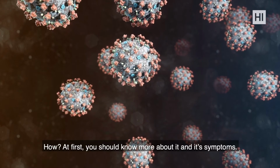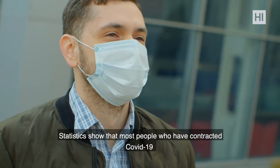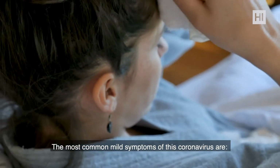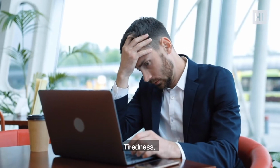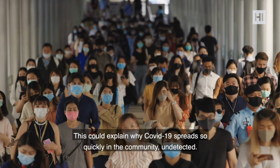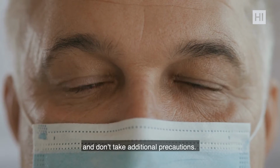How? At first, you should know more about it and its symptoms. Statistics show that most people who have contracted COVID-19 experience no symptoms or mild symptoms only. The most common mild symptoms of this coronavirus are fever, dry cough, tiredness, headaches, and body aches. This could explain why COVID-19 spreads so quickly in the community undetected. Many infected people don't even know that they're infected and don't take additional precautions.